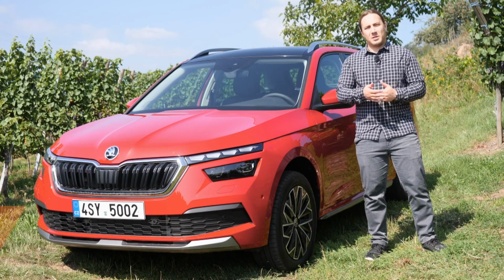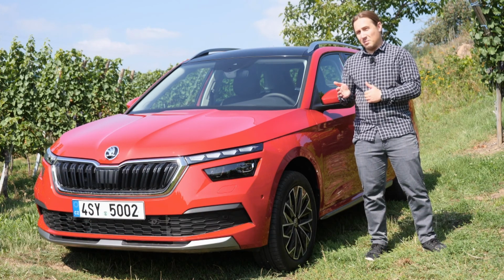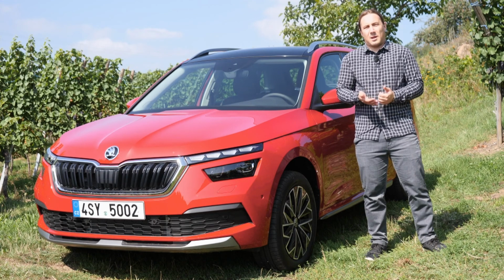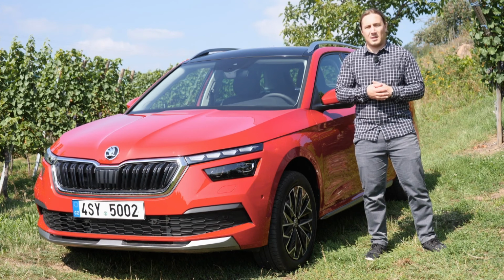Jan Becher says until now Skoda hasn't had a small city SUV, but the Czech car maker is changing that with the Kamiq. With the same corporation and the same platform, won't you already know what the Kamiq is like before you even drive it? Does something make it different or better than its two siblings?